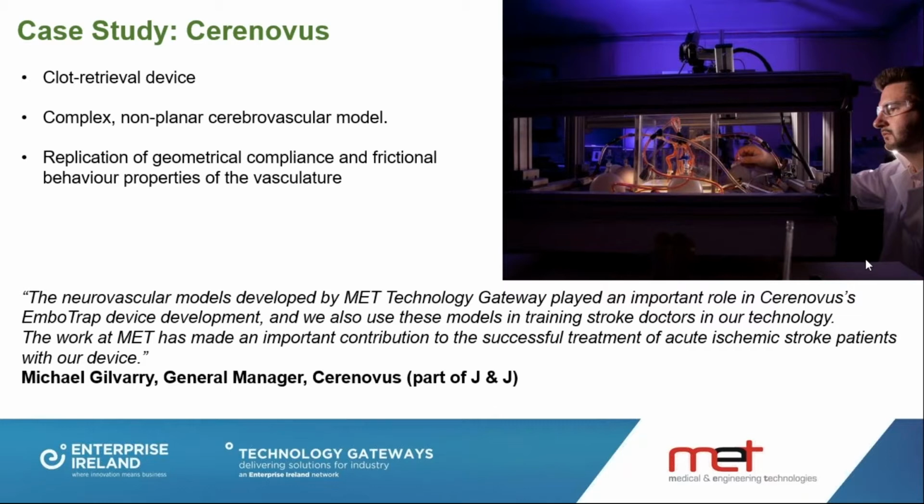The Met Gateway and Cerenovus collaborated on an Enterprise Ireland Innovation Partnership project to address this technology gap by developing a bespoke in vitro simulation system specifically designed for testing the performance of their product. The Gateway's research staff worked with the company to identify a set of performance criteria through medical image analysis of patient-specific cerebrovascular anatomy. Based on comprehensive review, analysis, and reconstruction of the clinical images, various model designs were selected and fabricated. Each of the models closely mimicked both the geometrical compliance and the frictional behavior properties of the native vasculature.